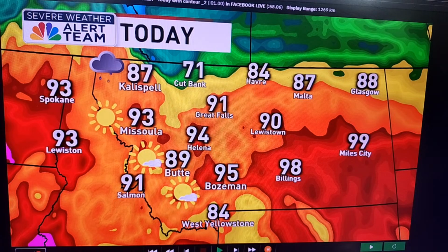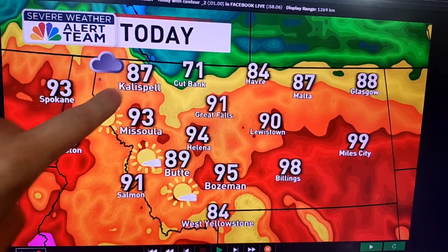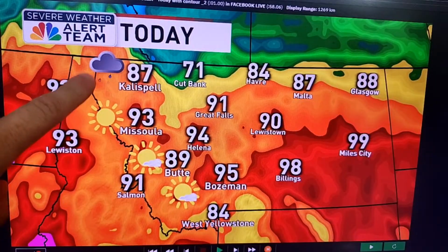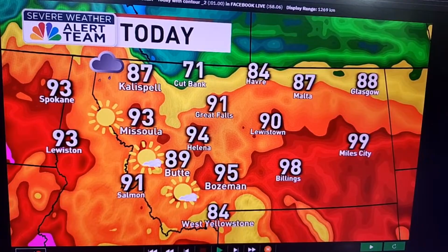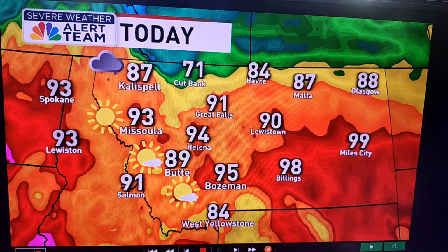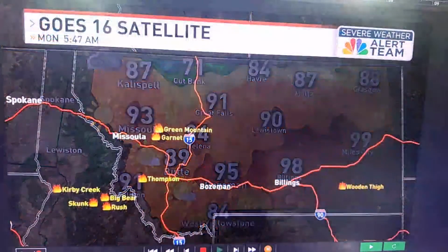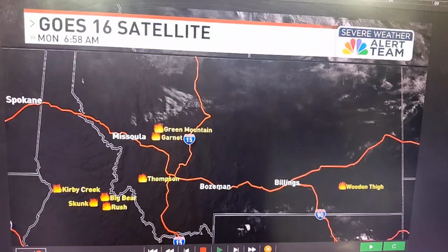I think most areas will see mostly clear skies throughout the day, though as we get into the later afternoon and especially the evening hours, we'll start to see those clouds increasing in northwest Montana, but also in southwest Montana, and that's going to lead to the development of some isolated showers and thunderstorms. But we're also going to be dealing, in combination with the hot temperatures, some breezy winds, and that's going to lead to an increase in our fire weather concerns, at least a slight increase in those.